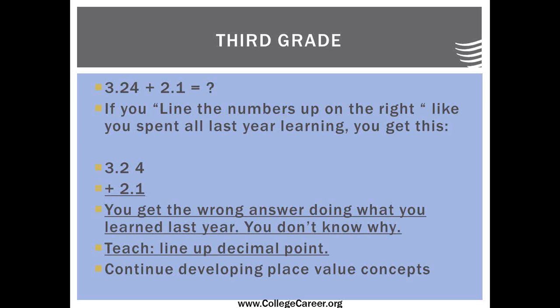And I'm going to have to know that. I'm going to have to understand it when I get to the third grade and I have number sentences like this. Because if I just add them up on the right, I'm not going to be putting them in the correct way, right? It's all about the place value and the decimal. So teach line the decimal up.